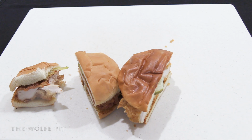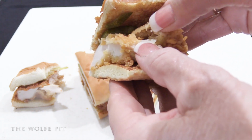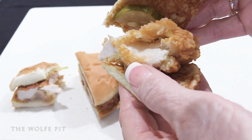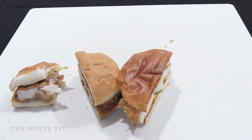So what do you think, Mrs. Wolfe? I think it's really good. I think the noticeable thing is this. When I took a bite, the breading wasn't really stuck to the chicken. It's very loose. And the fried chicken? Yeah, it's like your fried chicken. So, I mean, it's not like it's compacted in there. So it was very moist, I guess is a good word.